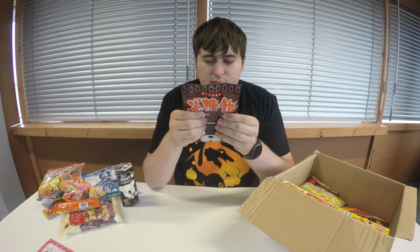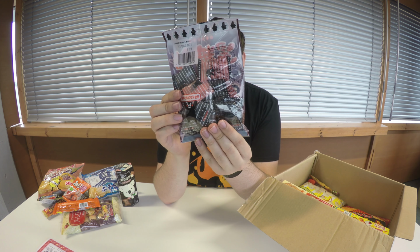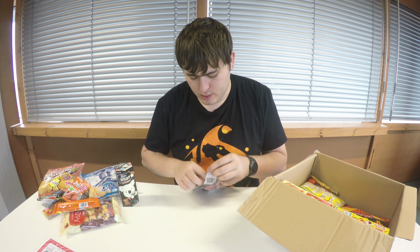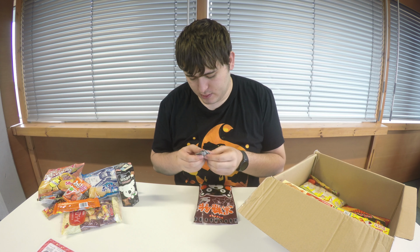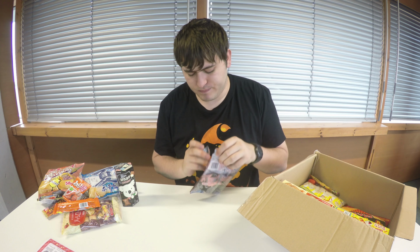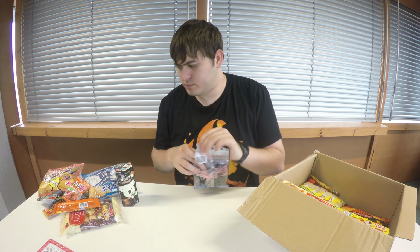What do we have here? So this looks like hard candy, individually packed on the other side, with some sort of panda theme or bear theme on it. I had hard candy like this at home that I bought back from Japan. So I think they're just normal round, hard, suckable candies. So nothing too new there. But I think it's the first time we've had that in one of these boxes.